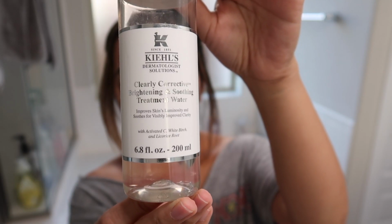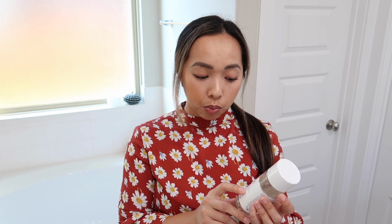Then I will follow that up with an essence or a treatment water. Let me just say, you don't have to have all these different products, but because I'm interested in skincare now, I like to try out different things, and I've liked all these things so far. This is Kiehl's Clearly Corrective Brightening and Soothing Treatment Water.